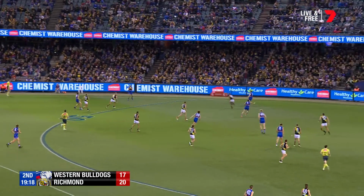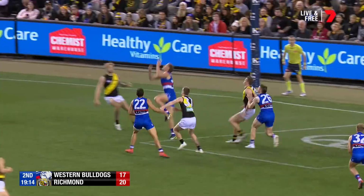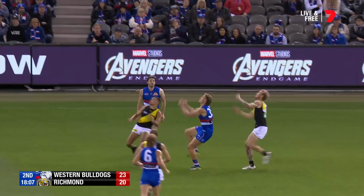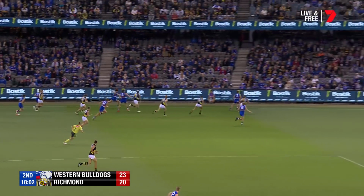The patient attack forward this from the Dogs. Wallace, wide, Eastonwood, now Crozier. High ball, top of the square. Who can take this grab? Naughton. This time it's just a long job down the line, and Naughton's in. Great touch. His aerial work's been superb.